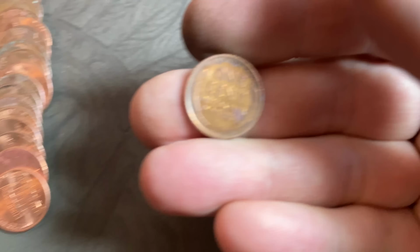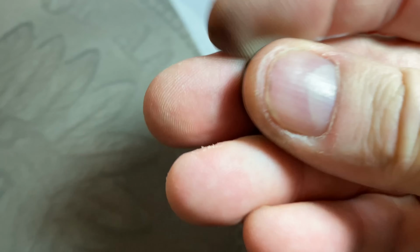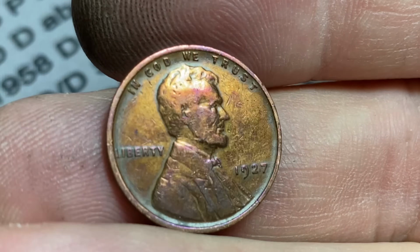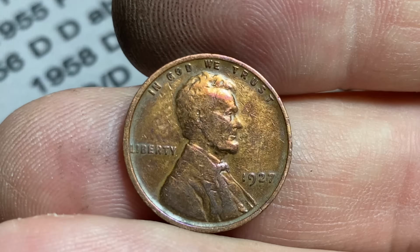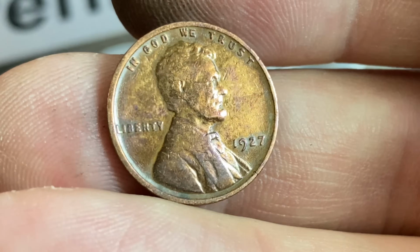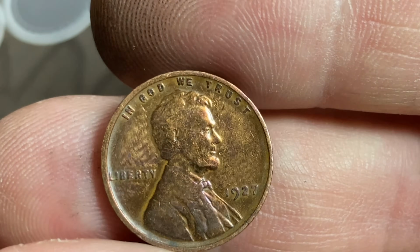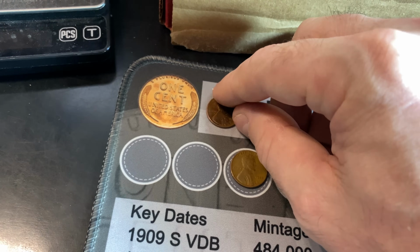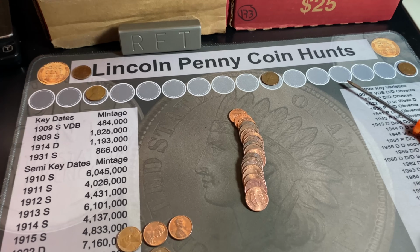Same roll, wheat cent number 4. Looks like it's been cleaned and polished. Oh, and it's an oldie. And it's not in that bad a shape considering it's been cleaned. That's a nice looking 1927 with some toning. Yeah, we'll take it. Probably not an upgrade because it's been cleaned or altered, but still looks really cool. And one from the 20s this early on makes me happy. 4 rolls in, 4 wheat cents on the board.